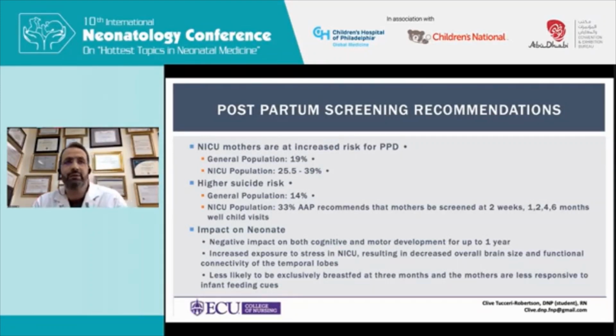Also, postpartum depression is not only affecting the mother, it's affecting the baby. So we have a negative impact on both cognitive and motor development of babies, and this is well established in the studies. And also increased exposure to stress in the ICU affects overall brain development and functional ability of the baby. In addition, the baby's bonding to the mother is decreased when the mother has postpartum depression, which leads to less response to the feeding cues that affects breastfeeding.